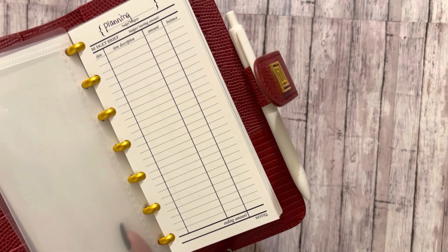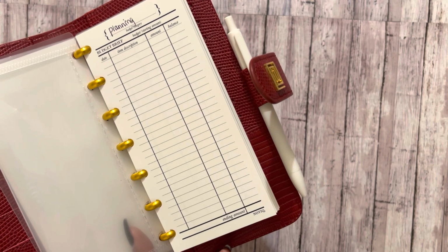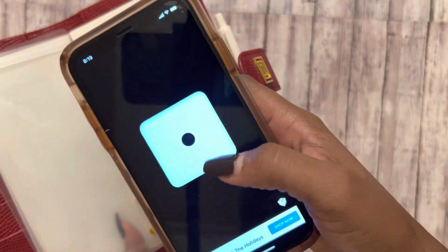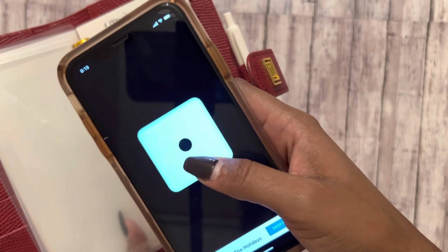So I'm actually going to be using, and thanks to one of my friends, Clark's on a Budget, she showed me this dice app. So every week I'm going to go into the dice app and I'm going to roll a pair of dice. So I'll just press it twice.